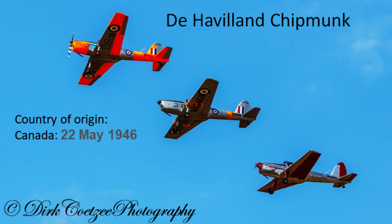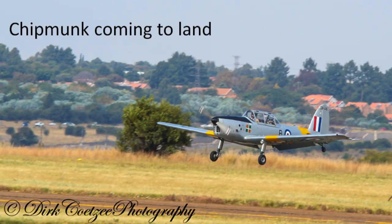Another classic, 3 de Havilland Chipmunks take the air. They were designed and built in Canada and first introduced in May 1946. All 3 Chipmunks are privately owned and flown by civilian pilots. One of the Chipmunks coming to land.